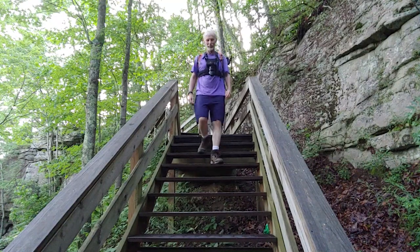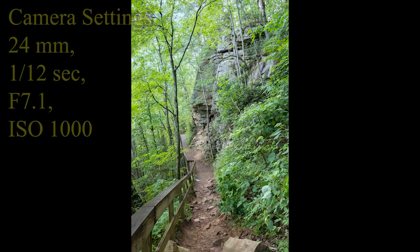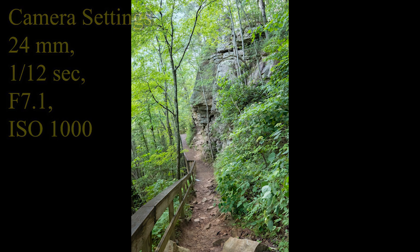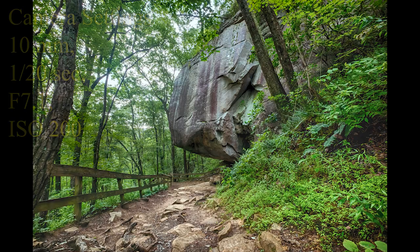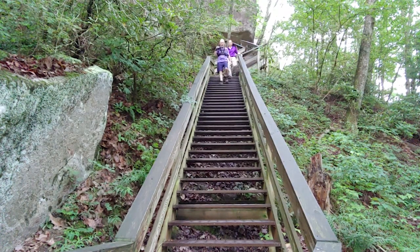Guy has started using his Cotton Carrier harness when going on hikes. It holds the camera securely and safely as you hike on rather uneven terrain. This trail is well developed with about 600 steps going down.